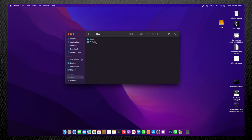So this big 10 terabyte hard drive is very noisy. You might be able to hear it whirring away down there in the corner, just like that. But if I open up Finder and then go to this 10 terabyte hard drive, you'll see I have a couple of different folders, one for YouTube, one for client. We'll just go into my YouTube one, for example.